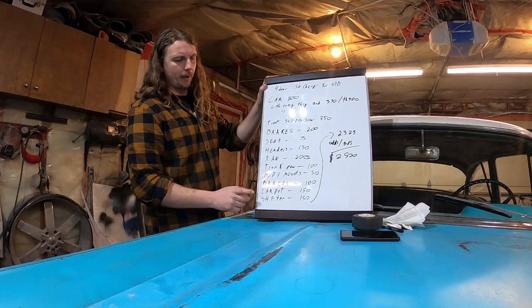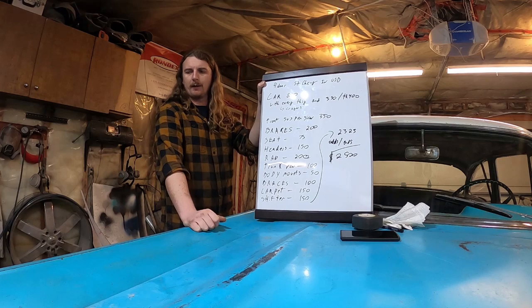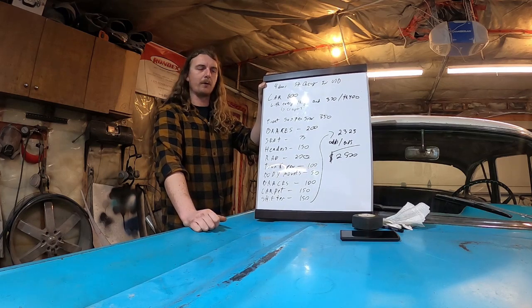A carpet kit for 150 bucks, and I put a shifter in. So that's kind of the nitty gritty. Hey, I'm not putting in, there might have been something I missed. You guys watch the videos, so you'd know.